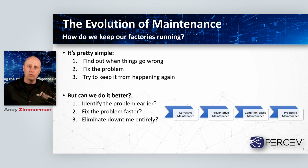And the goal over the last 40, 50 years is to make that process more efficient, right? Can we identify problems faster? Can we fix problems more easily or more inexpensively or more quickly? And can we eliminate downtime entirely, right? If we can do all those things, we're sitting in a really good place.